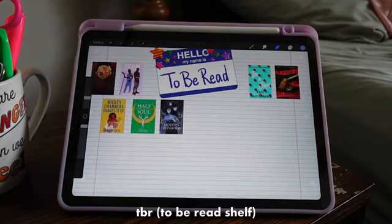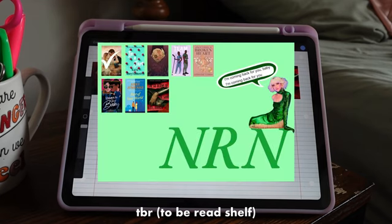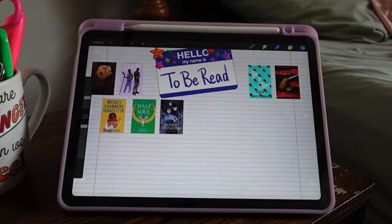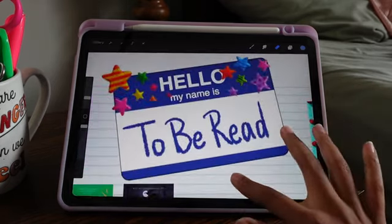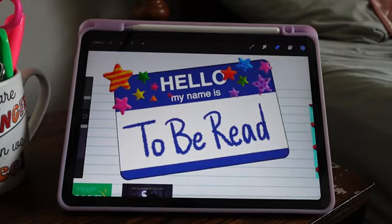This is my TBR, to be read, shelf, and this is my TBR shelf from last year. I am very much a mood reader, so I really contemplated making this page again, because if you watched my last video about my book journal, I only really ended up getting to one that I haven't even finished yet. But I do just think it's good to have a track of the books that I do want to keep my eye on.